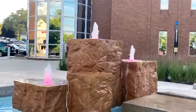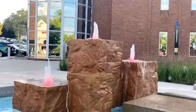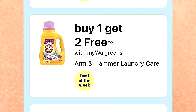Today is a real time Walgreens couponing haul. Walgreens has some really good deals this week on Arm & Hammer, paper products, and food. It looks like my favorite Arm & Hammer deal is back. The Arm & Hammer laundry detergent is back on sale this week, buy one, get two free. This is always a really good stock up item.